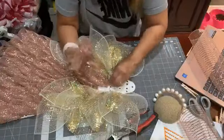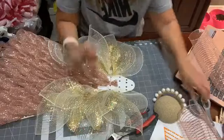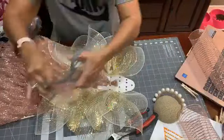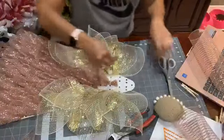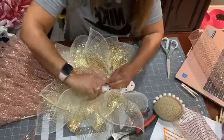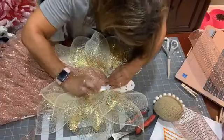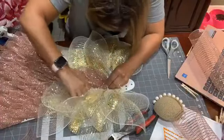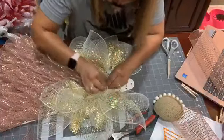And y'all see what I'm doing? The comments are in the way, so I can't tell if y'all can see. You can smell it. I like to share. So I'm just going to tuck it down under these wings.